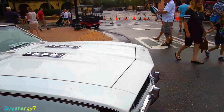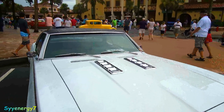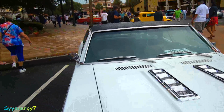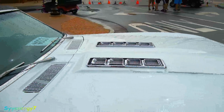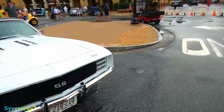Looks like that's kind of like a decoration on the top there, I think. I'm not sure if those are functional or not. No, maybe not. Maybe these are functional. Yeah, these are functional, I think. Just sort of let some heat out from underneath the hood. I know Mopar's got some there that are just decorations.